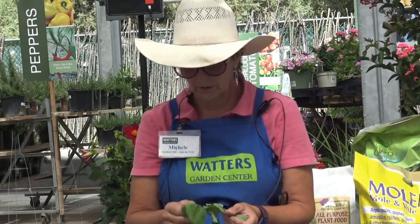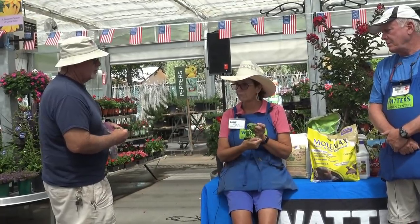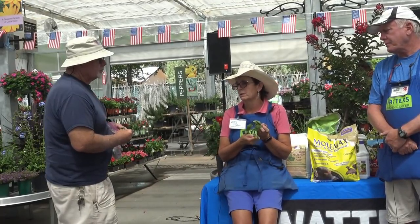You can also, if it's not too bad, pick the leaves off. I did. But just spray the copper on the rest of it, because the leaves that already have the fungus are not going to change. The fungus is there. Yeah. But it'll keep it from spreading to the other leaves.